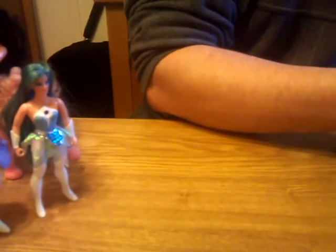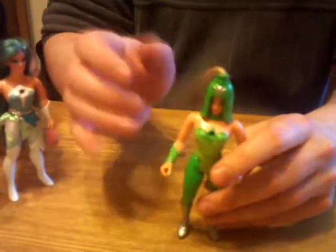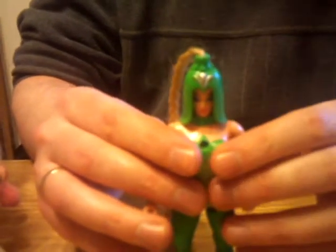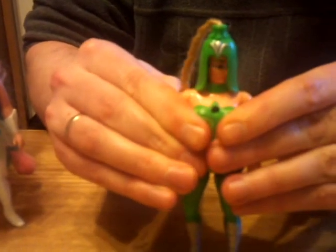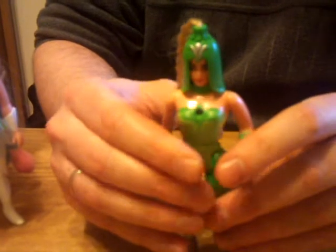Which leads me to the next figure I'm going to show you, who for me has the best action feature of any of the She-Ra figures. This one is called Double Trouble, and she is the Manny Faces of the She-Ra universe, where she has a normal, pretty looking little face there, and then once a month, you know, she turns her face and ends up looking like that, and then everybody's in trouble. So that's Double Trouble.